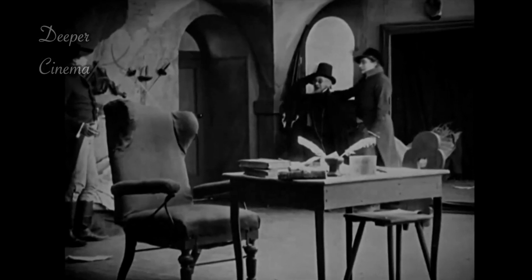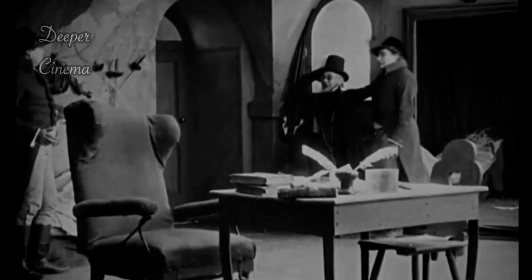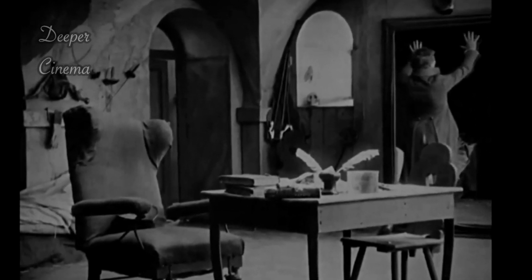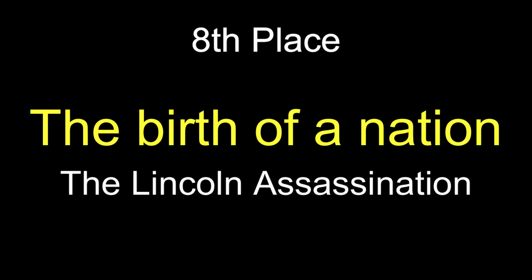The use of a false mirror was very effective, such as the use of look-alike actors, and left everyone at the time scratching their heads as to how this had come to happen, and immersing themselves more in this slightly horror movie. In 8th place, The Birth of a Nation.